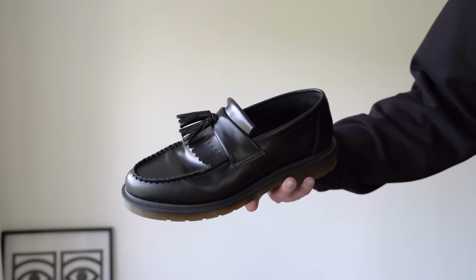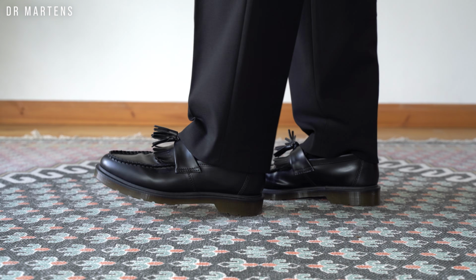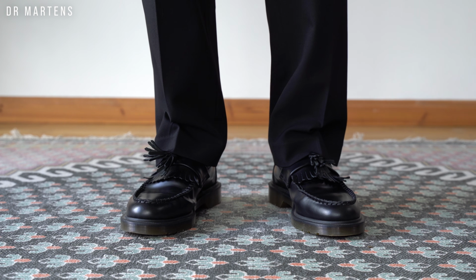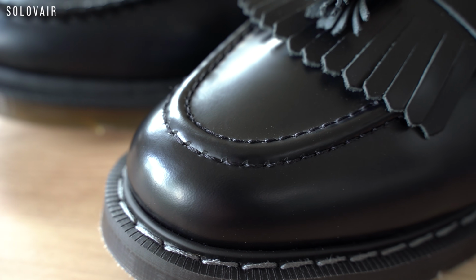I've also got the Doc Marten Adrian loafers, which I know are a little bit played out now, but I still love them. They're really easy to wear casually, I find them really comfortable once you break them in, and I feel like they work with anyone's style, so I think they're always a good option to have in the wardrobe. I've also got the Solitaire tassel loafers, which I'd highly recommend as well.